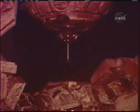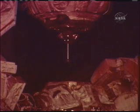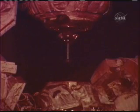Station Houston for robotics on the big loop. All those TV cameras are configured correctly down here. You have a go for docking of MRM1. Okay, we got a go for docking MRM1. And let you know we have a great view of the docking camera on our RWS monitor. Wonderful.